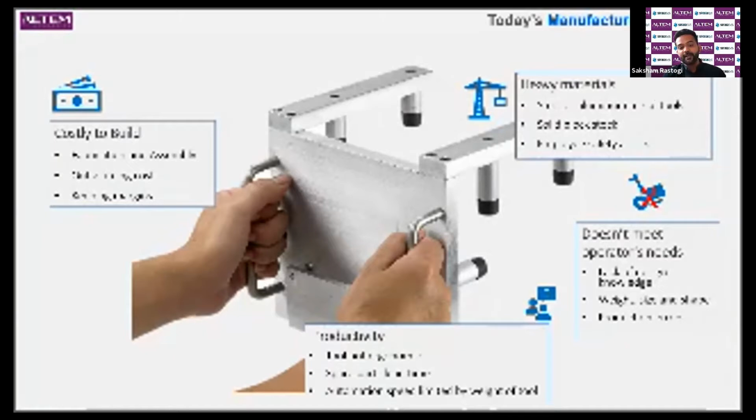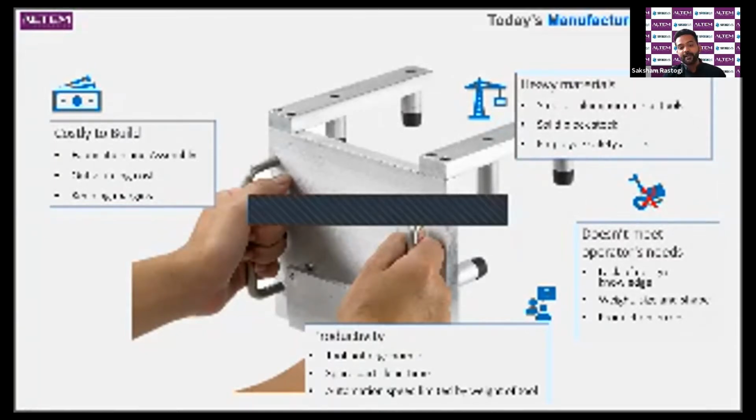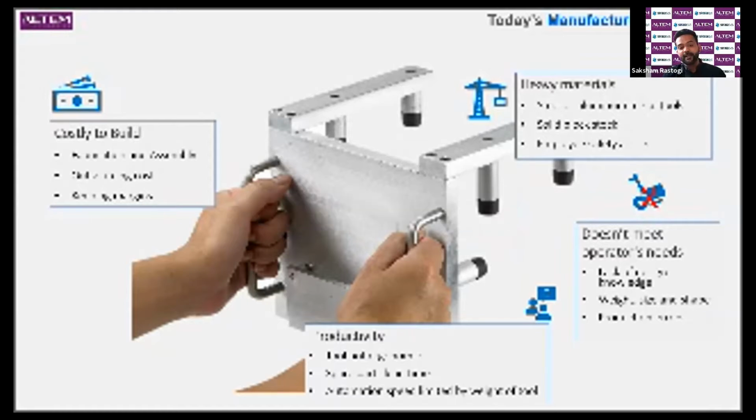And also on the automation side, if we are using heavy tools on the automation or on the manufacturing lines, then due to the poor ergonomics, it increases the lead time, and it decreases the efficiency of the employee also on the production side.